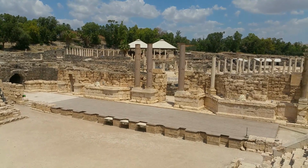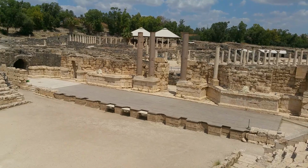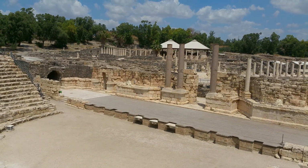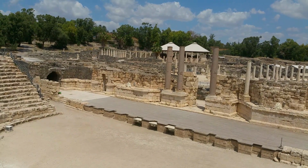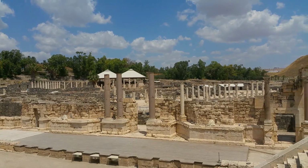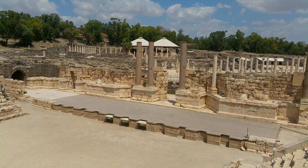Between the cavea and the stage, you can see a semicircle surrounded by a barrier. This is the orchestra. In the original Greek theater, the orchestra was in the shape of a full circle and was the place where the choir stood. The choir had a very important role. It carried most of the play, with the actors speaking only on occasion.